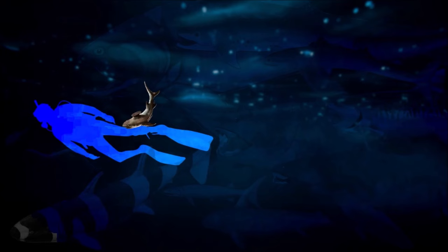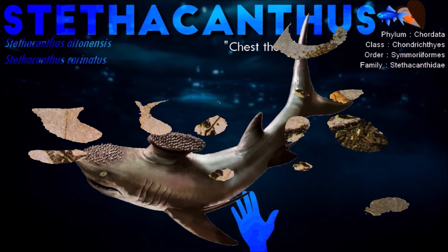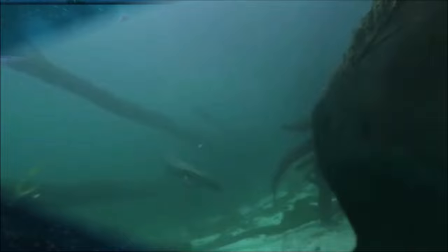Stethacanthus was a relatively small shark, usually growing to around 50 centimeters in length. It likely fed on a variety of small fish and invertebrates and may have lived in shallow marine environments such as estuaries and coastal reefs. Its most distinctive feature was a large, flat dorsal fin on its back that was covered in small, sharp denticles. This fin was more pronounced in males, which had a unique anvil-shaped structure on the top of their heads that is thought to have been used in courtship or territorial displays.